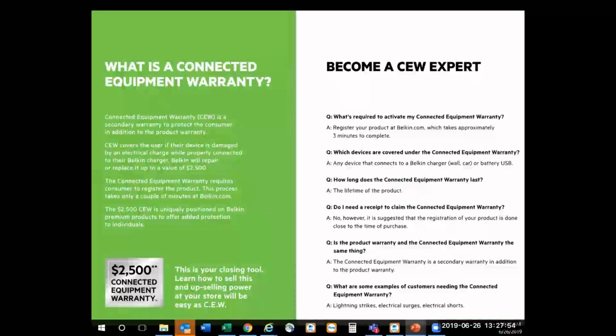And I just wanted to go over the connected equipment warranty again for any of you on the call who are not familiar with it. I've mentioned it a lot on this call. Basically, it's just a supplementary warranty on our products, and we came up with it because we are simply extremely confident in the quality of our products.